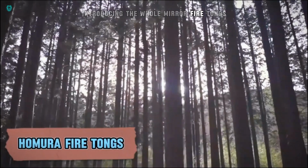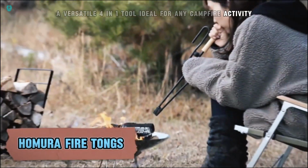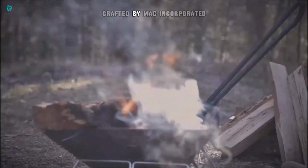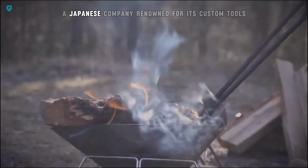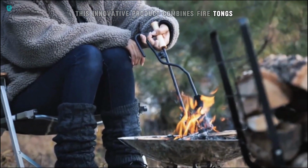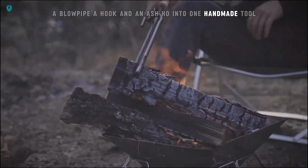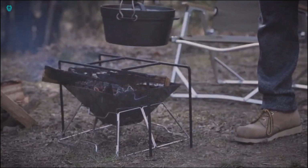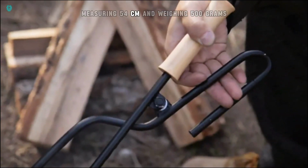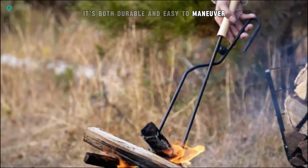Introducing the Holmira Fire Tongs, a versatile 4-in-1 tool ideal for any campfire activity. Crafted by Mac Incorporated, a Japanese company renowned for its custom tools, this innovative product combines fire tongs, a blowpipe, a hook, and an ash hoe into one handmade tool using local materials. Measuring 54 centimeters and weighing 500 grams, it's both durable and easy to maneuver.